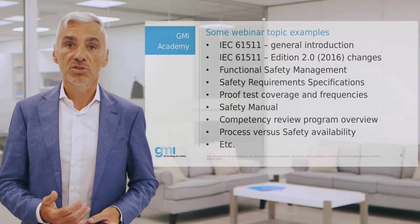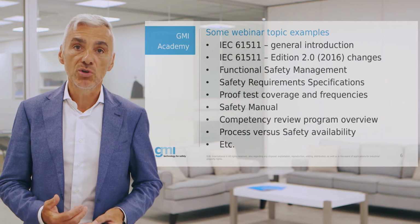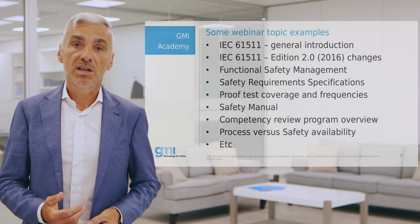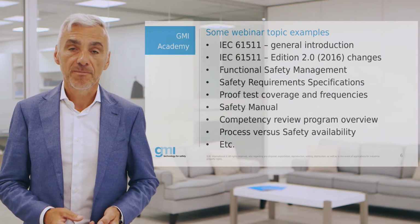Therefore, the focus, the attention, is that functional safety management shall be used and shall be followed by anyone who is involved in our safety instrumented systems in the process industry.